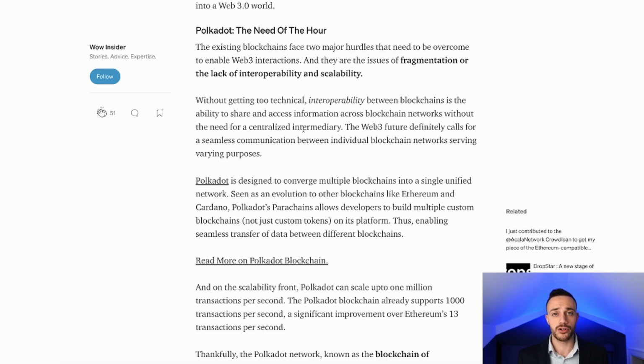And it's also not interoperable. It does not seamlessly connect with other blockchains out there. Now, Polkadot is the exact opposite, basically. It is completely interoperable because it is a layer 0 relay chain. I've spoken a lot about layer 1s here on the channel.